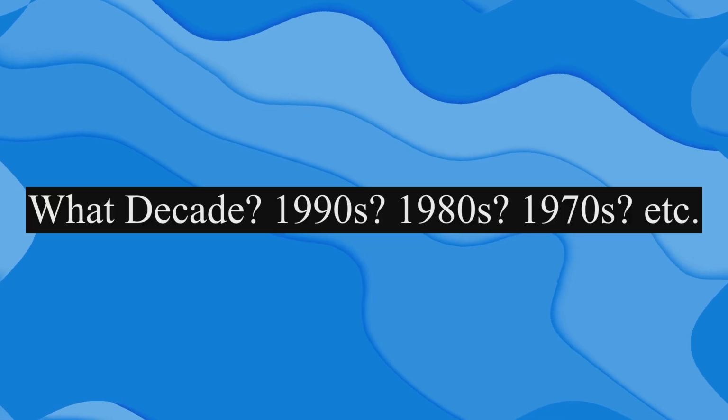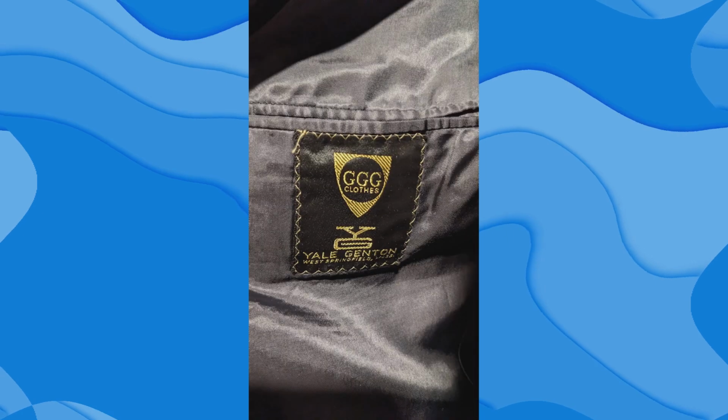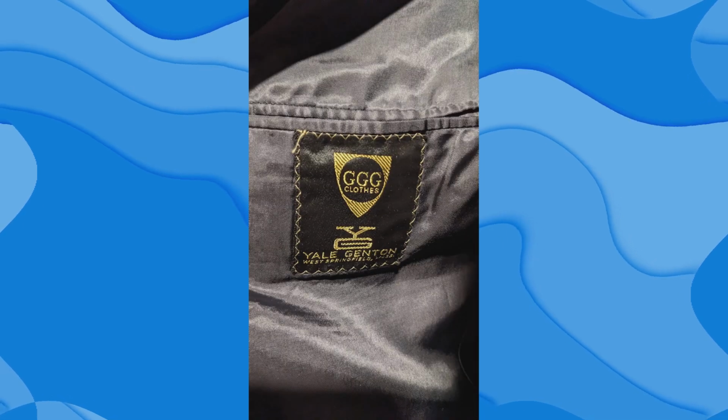Speaking of trousers, have you ever seen side tabs like this? Now we got something here. Clearly an older suit, but from what decade? I started looking around to find a tag and in the left inner pocket, there it is. Dated November 5th, 1966. Made by GGG Clothes for Yale Genton.